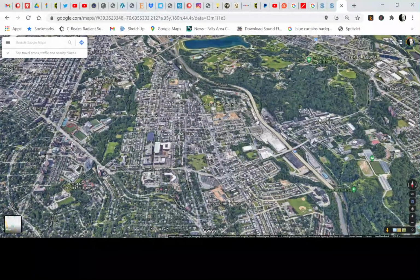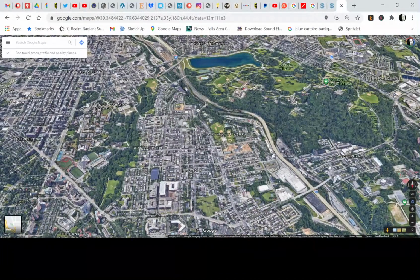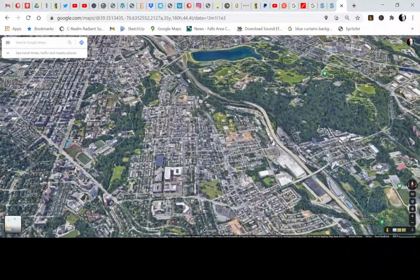Where are those TV stations? Ugh. Gosh darn it. Alright, I've gotten lost.